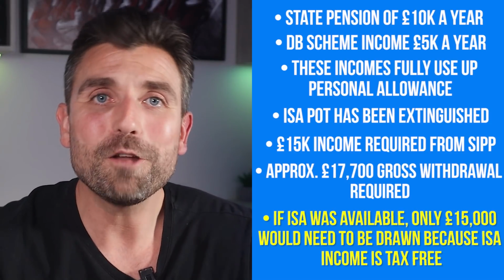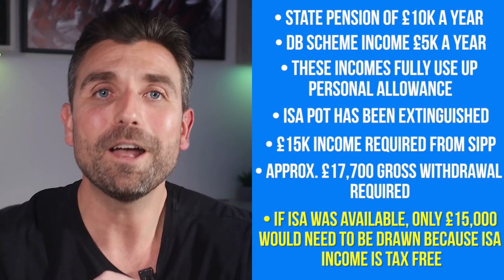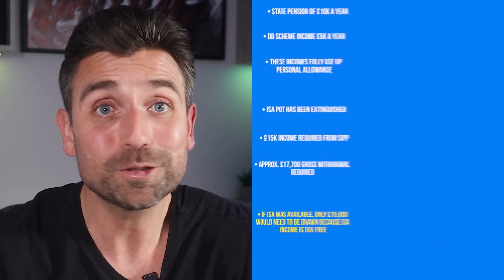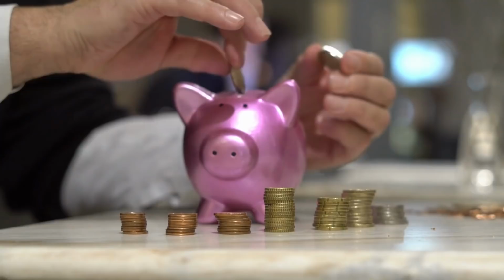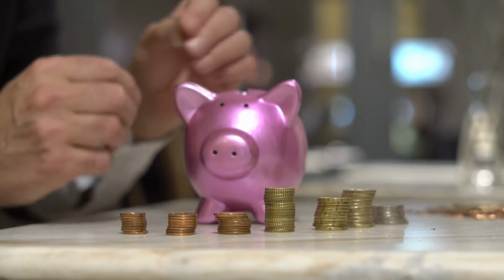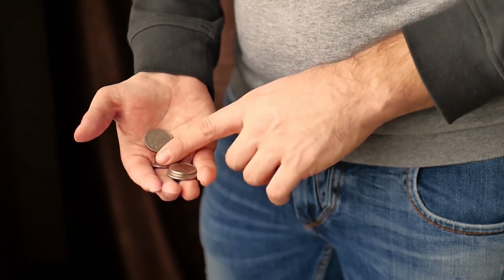If you'd still got money in your ISA though, and you kept it in there for longer, you'd only need to draw out £15,000 because ISA withdrawals are always tax-free. What can be sensible therefore is drawing out of your private pensions earlier when you don't have any other taxable income to use up that tax-free personal allowance. This would then preserve other tax-free sources of income until later when they're more useful. I call this personal allowance carry forward.